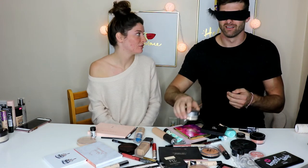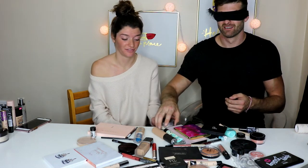Highlighter now? Yes. You're gonna need blush too. I know. I've never seen something so tiny. Does it open? It does. This is a brow pencil or brow liner or something.